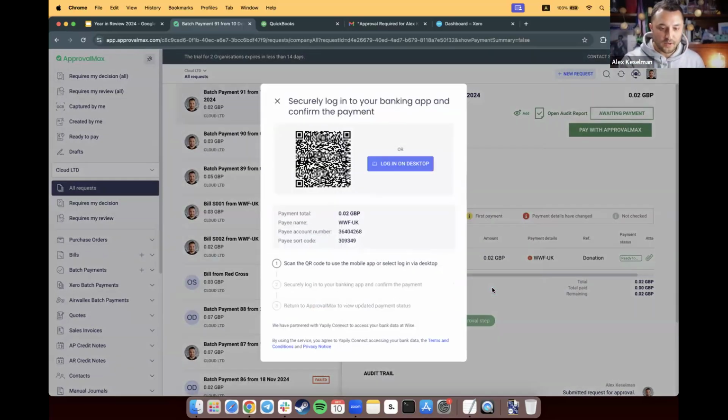So what I will do, I will scan the QR code, and I'm not sure if you can see that right now from my mobile screen. It takes me to my bank account. All I need to do right now is to click on authorize the payment. All right, once it's authorized, it will automatically refresh the page in my ApprovalMax account. As you can see right now, it's updating the status.